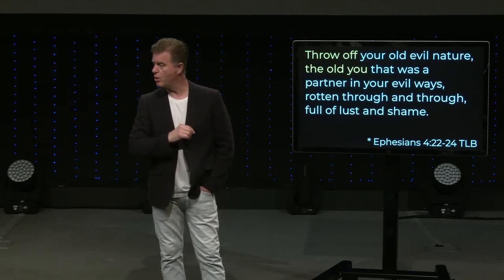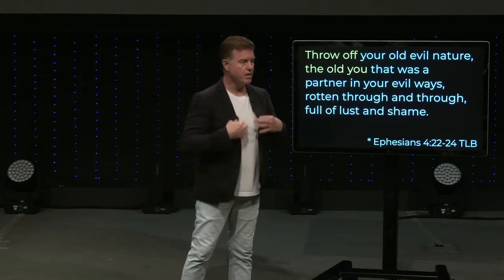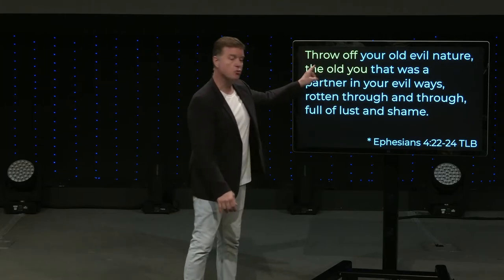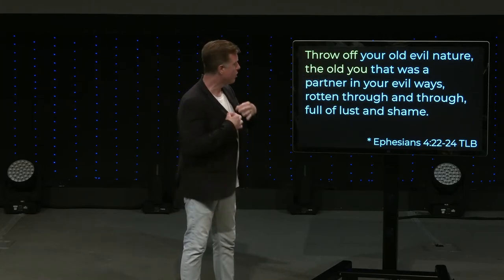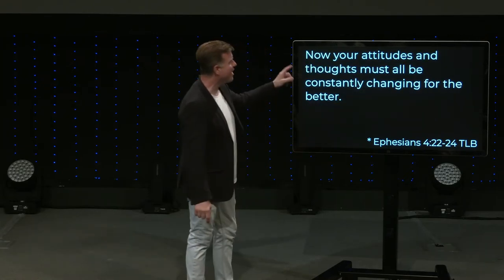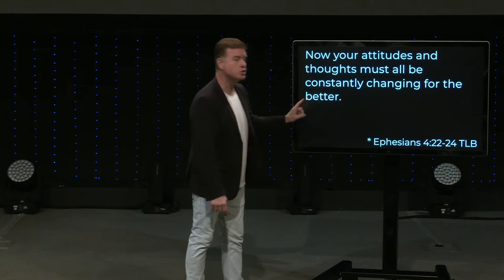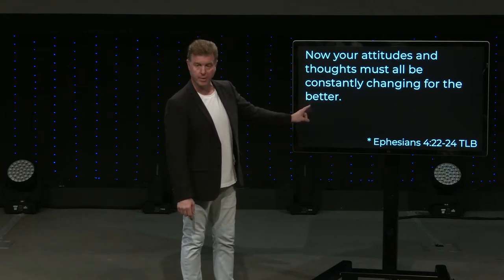But when I take this coat, I'm going to throw it to the side and I'm going to have a different feeling on my body. It's not going to hang here anymore. But the Bible says we're to throw off our evil nature just like you throw off a coat. The old you, and it explains all that. Then it says, now your attitudes and thoughts must all be consistently changing. Everybody say this word, for the better.